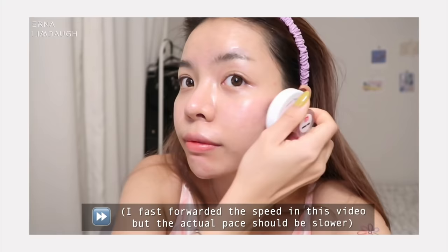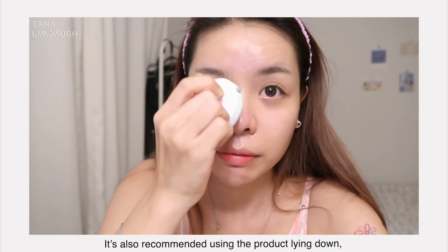And it's also recommended using the product lying down as it helps the serum run down the face and gets absorbed better.